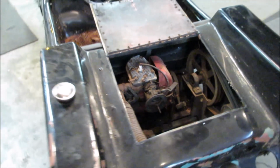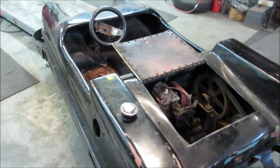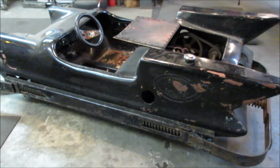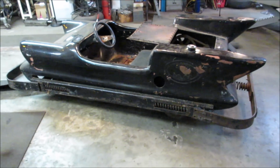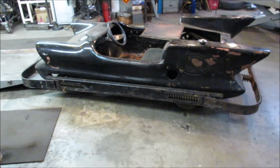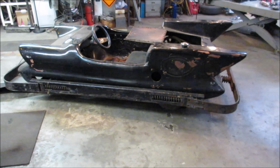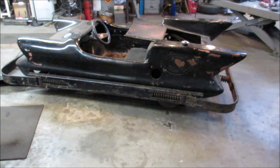So I don't know where we're going to go with it. I don't know if we're going to try bringing it back to life as it was and make a track go-kart out of it again. If we're going to swap an engine out, do something different, get some of the weight off of it, just use the shell. I don't have those answers. But we're going to move forward and find out what those answers are.